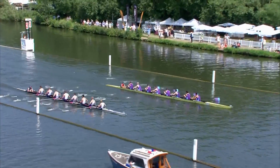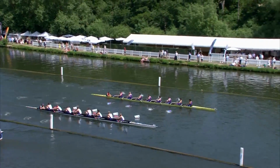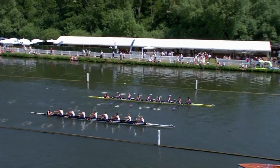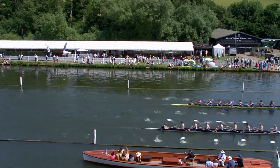And if University of London is sitting there, the pressure's on them. It transfers back over to the crew in front, trying to hang on because they've committed so much to getting in front. And now the confidence grows in the Liverpool crew, and this race is coming back to there's not much in it.